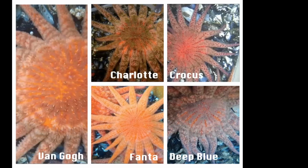And to help us better identify them, we gave them names. So we had Van Gogh, Charlotte, Crocus, Fanta, Deep Blue, and the divers had the opportunity to name them for whatever reason they chose. A lot of them because of their characteristics, like Van Gogh has these nice, beautiful patterns along its arms and whatnot. And so that was a lot of fun.